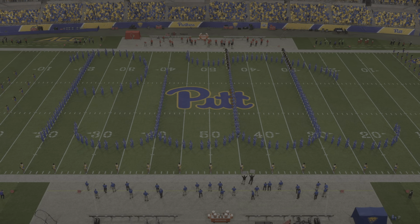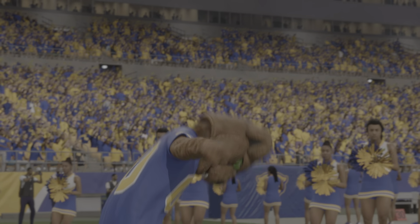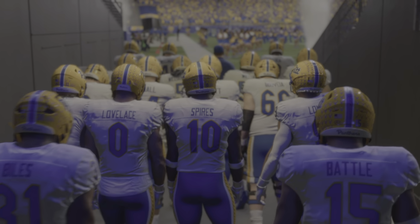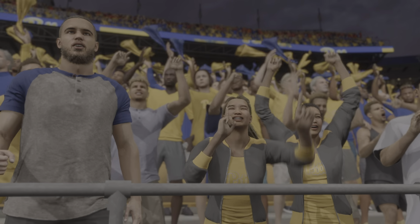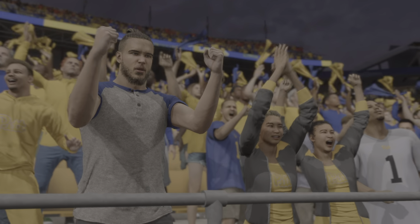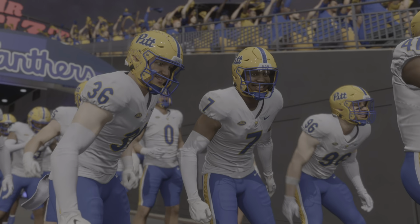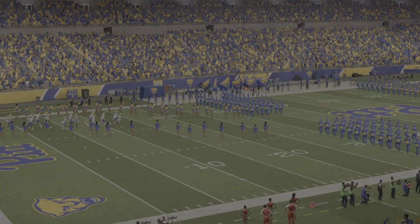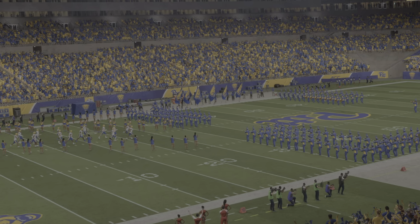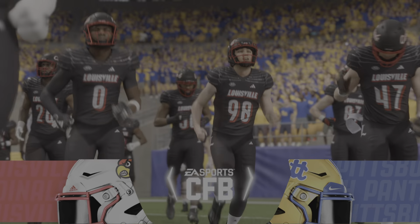One of the toughest things to do in all of college football is win on the road. When you're a ranked team going into a hostile environment, these fans are ready to knock them off course. Welcome, everyone, to Acrisure Stadium, home of the Pitt Panthers. As we'll see, the number 13 team in the country, the Louisville Cardinals, taking on a squad hoping to prevent another L this week, the Pittsburgh Panthers.